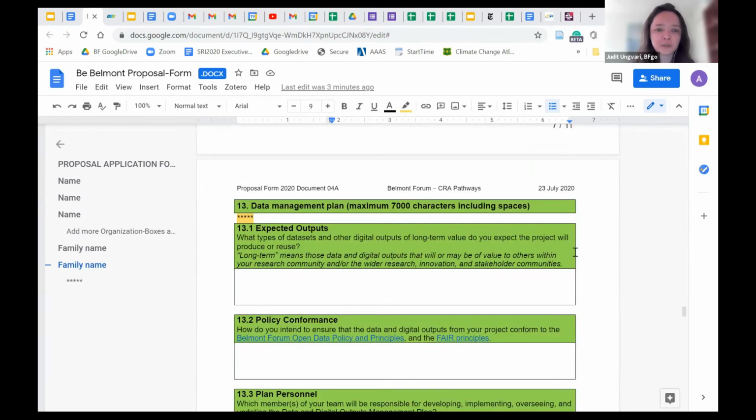All right. And last but not least, the data management plan. So both Erica and Amanda mentioned it before that it's really important in Belmont Forum projects that you look at the principles related to open science and prepare a data and digital objects management plan. That is part of the proposal. So there are really specific questions there.